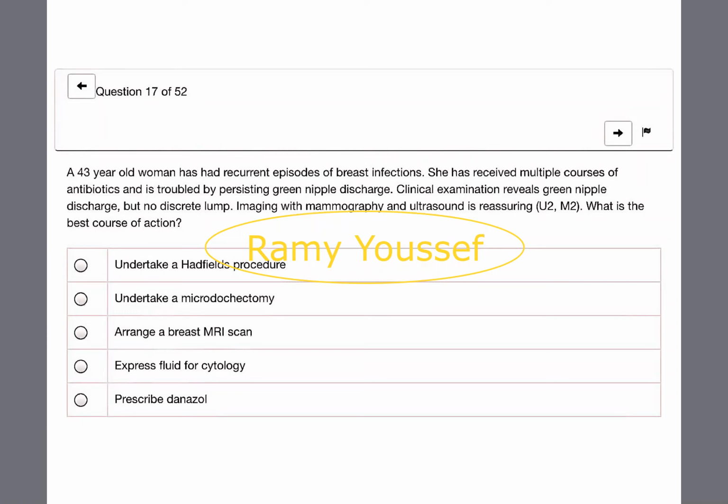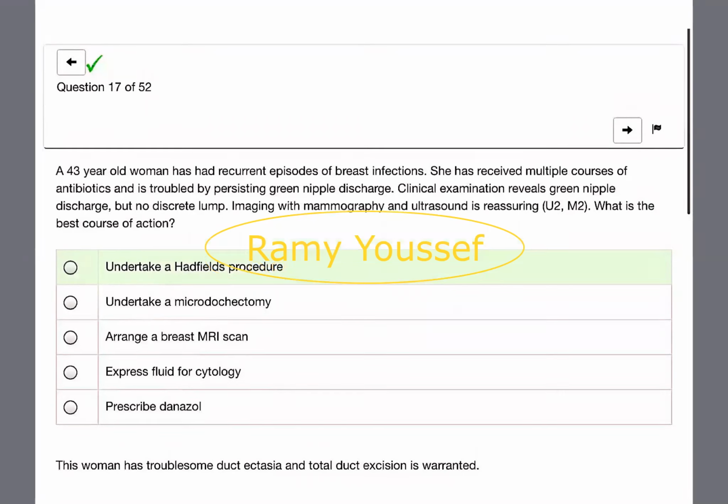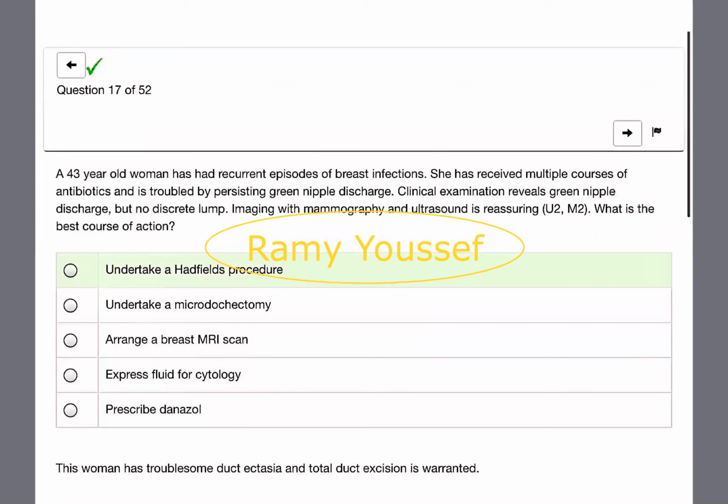Okay, all agree? Yes. 43, multiple courses, Hadfield's procedure. Yes, Hadfield procedure, exactly. They won't tell you here duct ectasia or complicated duct ectasia. We go for Hadfield's procedure, and you will discover in another question that if it is not complicated, or just one episode of greenish nipple discharge, even if by history or examination you suspect duct ectasia, you'll go for just conservative management with follow-up.